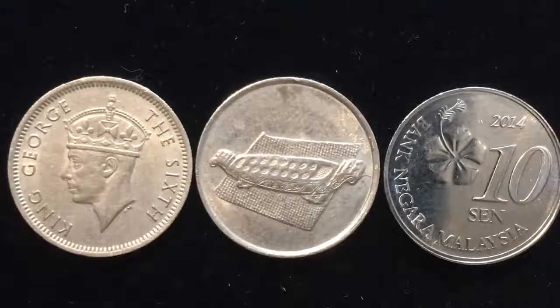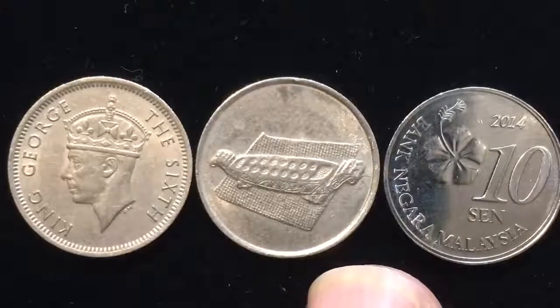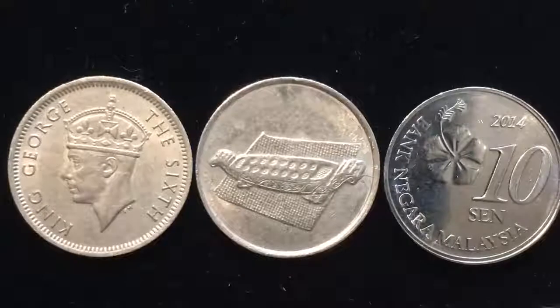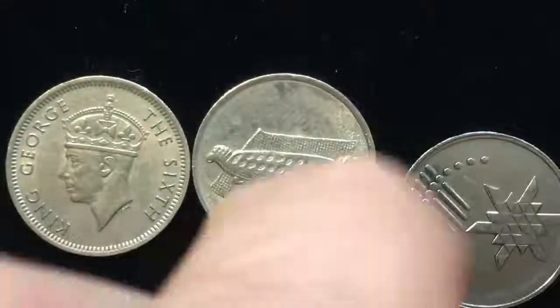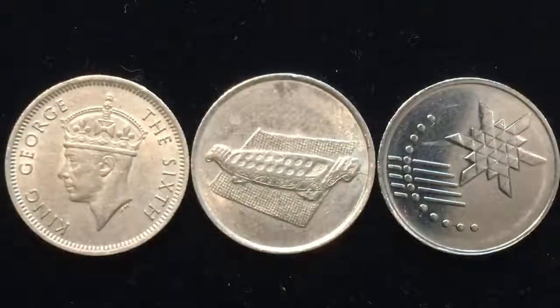And finally, we have the 2014 10 Sen coin, in which says Bank NEGARA Malaysia on it. We actually have the Malaysian bank name on that, 2014. And we see that once again we have a flower on there. And guess what? It's the hibiscus flower again. Now if we turn this one over, we see on the front of this coin a much more modern, technologically oriented front. At least that's what it looks like initially. But you know what this is? This is the Mari tribe plant weaving pattern. So this is actually one of the tribal plant weaving patterns, and it doesn't look like just a most modernistic, not quite cubistic design, but it's a much more modern design, and this is actually a cultural symbol itself, and it's not a very modern design. It's actually the weaving pattern used by one of the tribes of Malaysia.